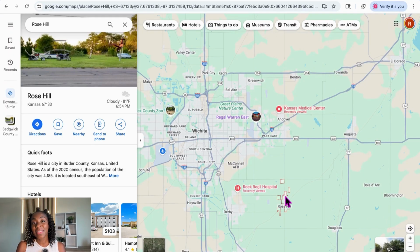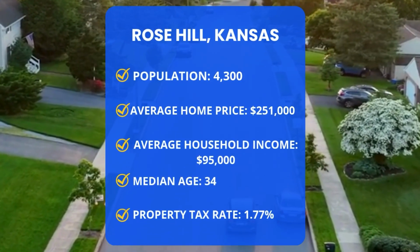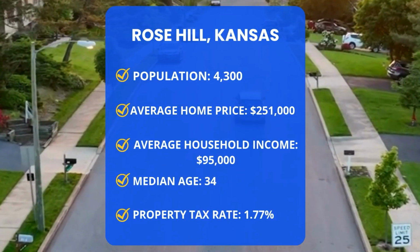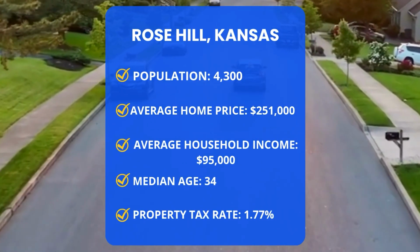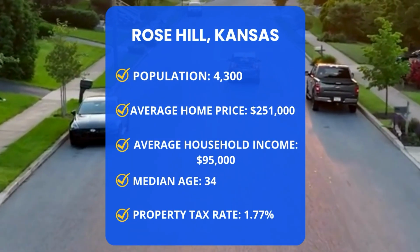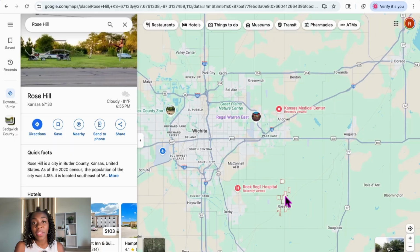Let's look at the stats on Rose Hill. Population is 4,300. Average home price, $251,000. Average household income is $95,000. And the median resident age is 34. The property tax rate out in Rose Hill is 1.77%. It is also in Butler County along with Andover. So on a $300,000 valued home, you would pay $5,304 in annual property taxes.